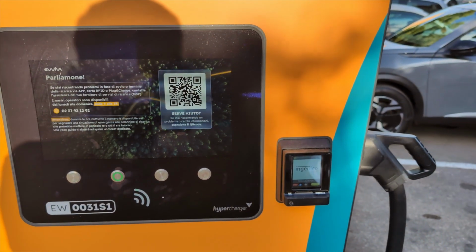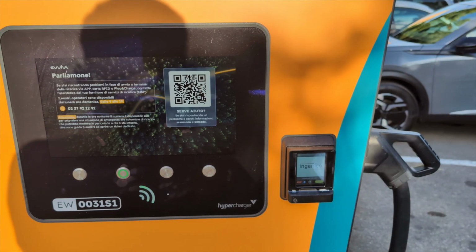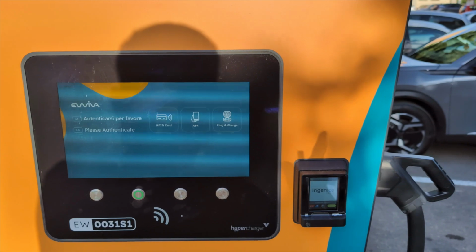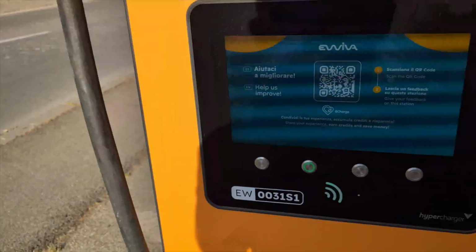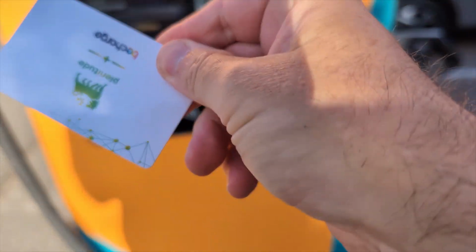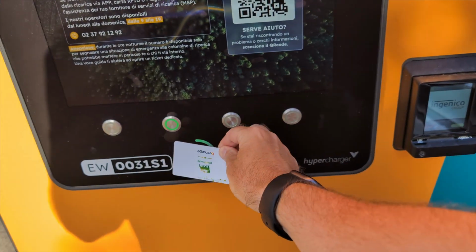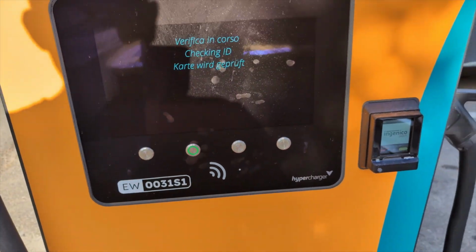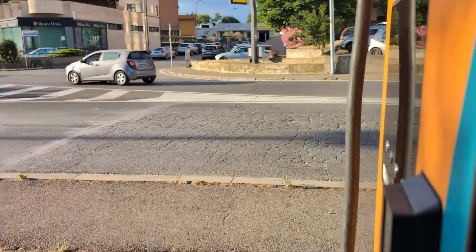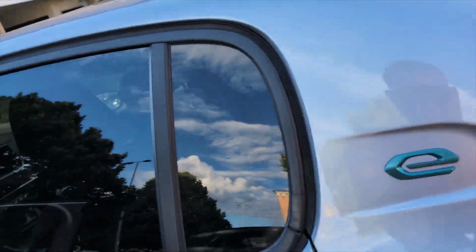But anyway, I'm just going to use Becharge this time, see if it works on this charger, because yesterday we used the X Way. Let's see if Becharge works on this one. So yesterday's worked with X Way. We've got the Becharge. Apparently it should work with Becharge. A little bit more expensive with Becharge, I think. Doesn't matter. CCS, yes. Insert the spinner, which I think means plug the cable in.